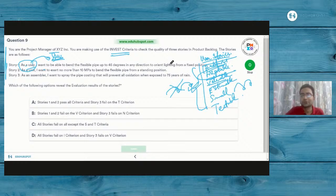Negotiable. Valuable, of course. As I presume Himal said a few minutes back, value is one of the key features of Agile. We need to keep that in mind, right? Whatever we deliver from the end user perspective has to add some value to the user. Value addition to the user is of utmost importance.